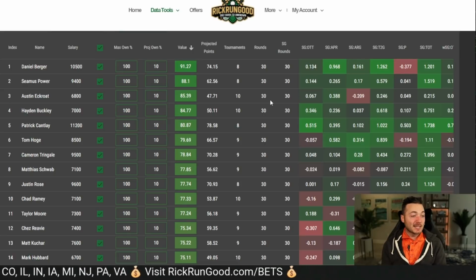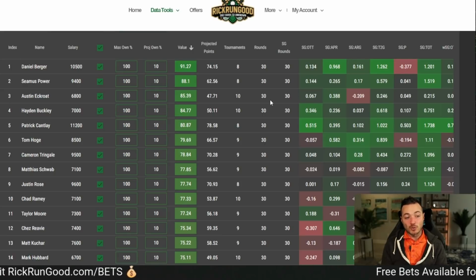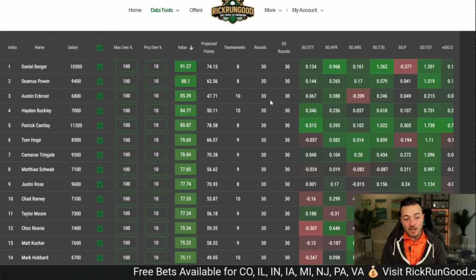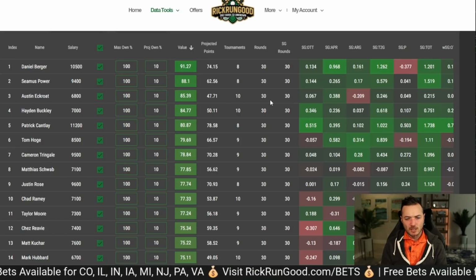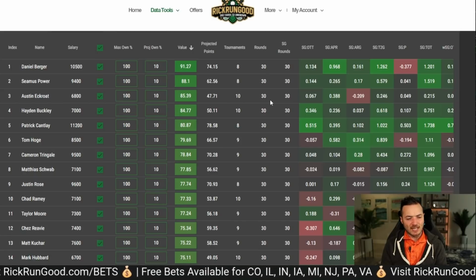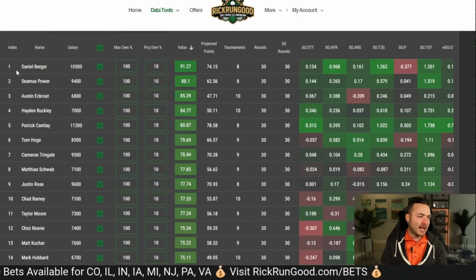So here's the way I see this. It's going to be hard not to get exposure to Berger, Cantlay, Tringale, Rose. Those were guys that I kind of liked already, and now the model's pumping them out. Values might lie within Eckroat, Buckley, Hoge, although Hoge's more expensive this week than he's ever been. We'll have to do a little bit of a deeper dive on Matthias Schwab. And then Chad Ramey, I played him a couple of weeks ago pretty significantly, and I do not think that worked out. So we might have to go and check that one out again. All right, I'll stop there.